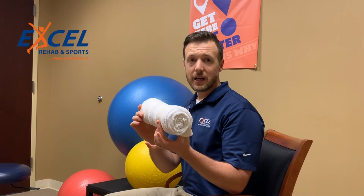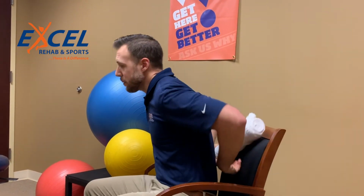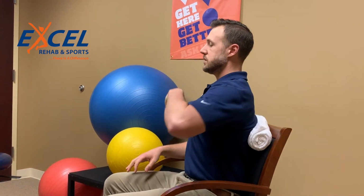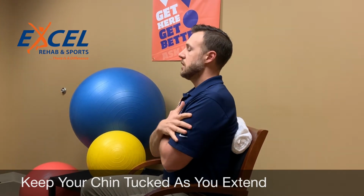We're going to set this towel roll right across the shoulder blades in the back. So we're going to come straight back behind, right across the shoulder blades. And then once again, to lock down the spine, we want to cross the arms across the chest, and then I want you to arch your back just from the shoulders, and to protect your neck, I want you to keep your chin tucked in towards your chest. So it looks like this.